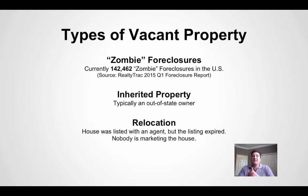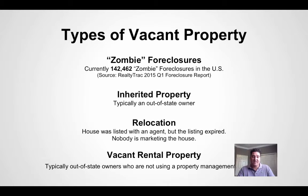So this is happening everywhere in every neighborhood, things like this, where people just walk away from houses. Again, you wouldn't think it would happen, but it does. So if you reach out to that owner, get their information, and offer them money for their house, you're going to solve a problem for them and get them money, and you're going to get a good deal because they don't want to deal with listing it and all that stuff, as long as you make them a good, fair offer. Okay?